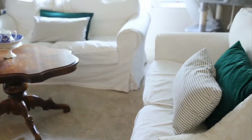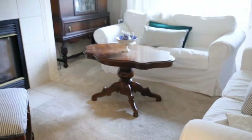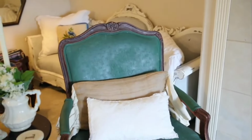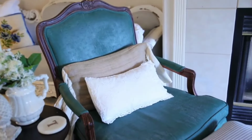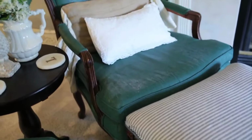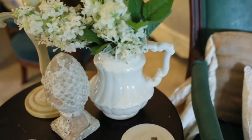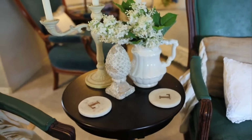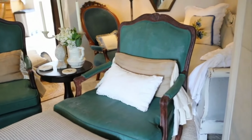These cozy Ektorp love seats are originally from IKEA, but I got them off of Craigslist for $150 for both. I have replaced the covers a few times. And here are a couple of French chairs. I painted the arms with Annie Sloan chalk paint and added some dark wax. And then I painted the fabric with some Amsterdam green paint. I will link that video up above. And here on this little table, I have this picture that I found at Goodwill. I filled them with some white lilac flowers, and I love the look.